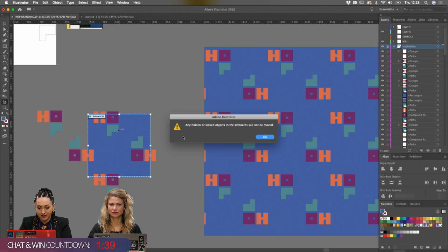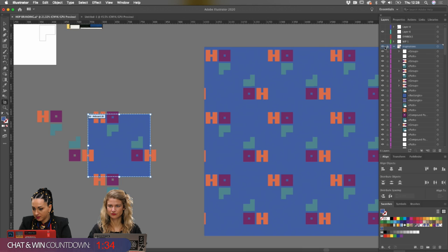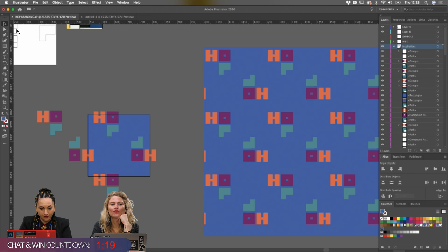Oh, something is locked. There we go. We just need to go here. Just need to unlock this layer. Yes, if you ever encounter this message, make sure that this little icon here with the lock is actually unlocked. And we make our layer visible to make sure that everything is ready to go.